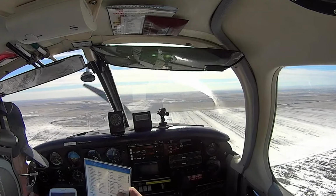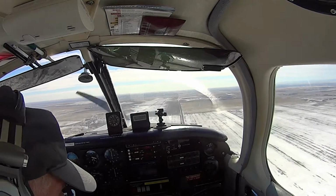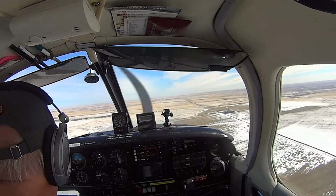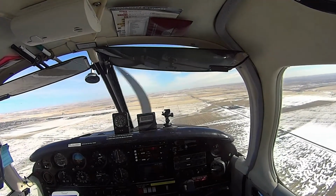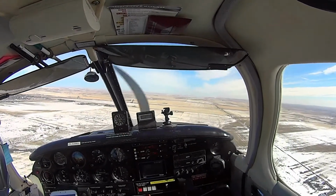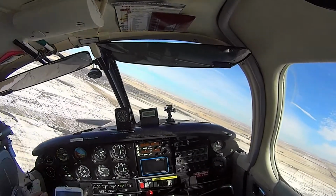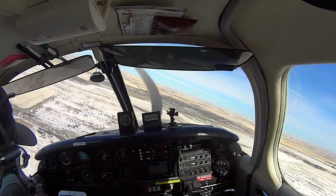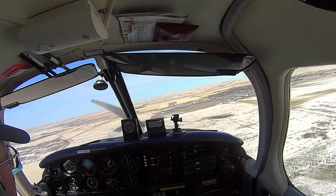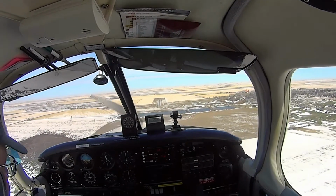Selectors on, they're both the same. Mixture set, max rich, okay. Vulcan traffic, Charlie November, turning final on runway 34, Vulcan, full stop. Up here I'm only doing 50 knots ground speed.